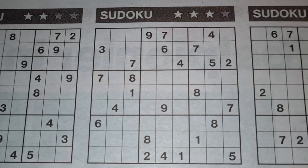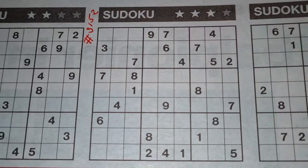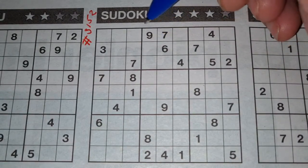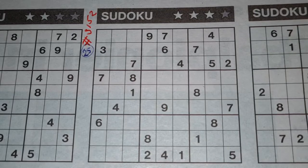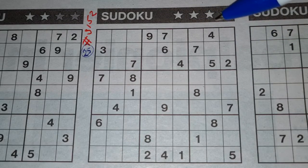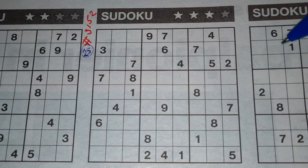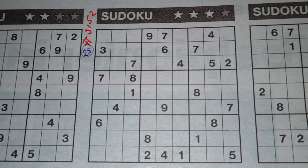First, I will solve this 3 stars puzzle, number 3152. Before I start, I always count the printed digits. It's a kind of indication of the difficulty level. This one has 25, but you cannot always say a 25 printed digit puzzle is easier than a 24 printed digit puzzle. Sometimes a 4 star I'm faster than a 3 star. It depends if you have a lot of pairs or hidden numbers, then it's difficult to solve. All right, so let's get started.